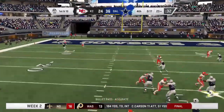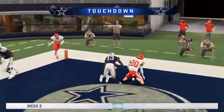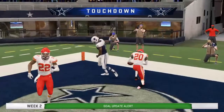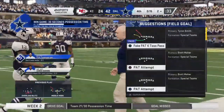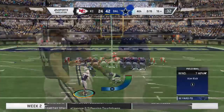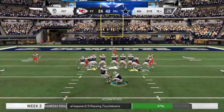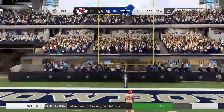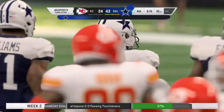He'll look to throw. Looking for the end zone. That ball is caught. It's Gallup. Touchdown, Cowboys. Michael Gallup, his 2nd touchdown on the season. And the Cowboys, they push out in front further. Extra point by Marr, up and good. And that will make this a 19-point game.